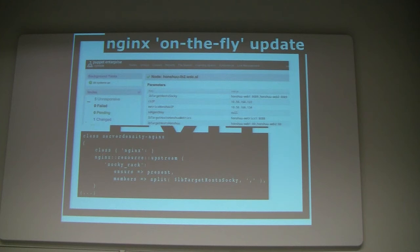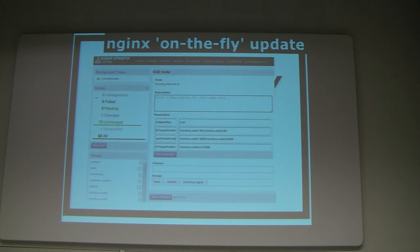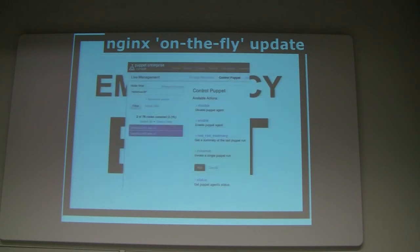So if we want to make an on-the-fly update of the nginx, we just go to the Puppet console and edit that parameter. We edit the parameter for a particular node, or it could be a group of load balancers defined as a group. In this example it's just one node, but it could be a group parameter. And you apply it, you save it through the Puppet console, and then you can use live management to push those changes.